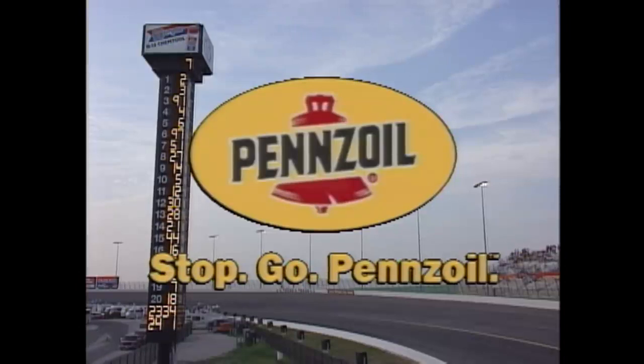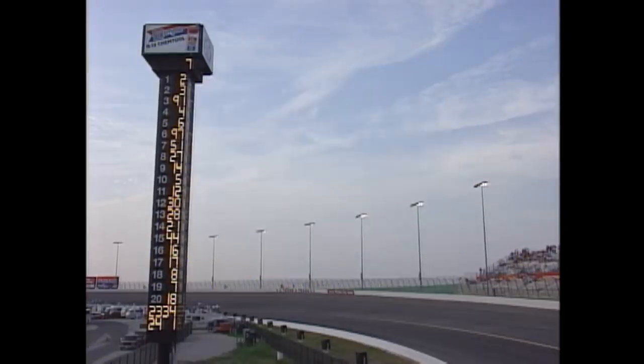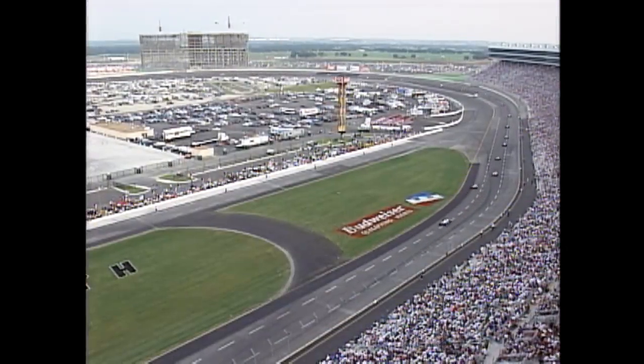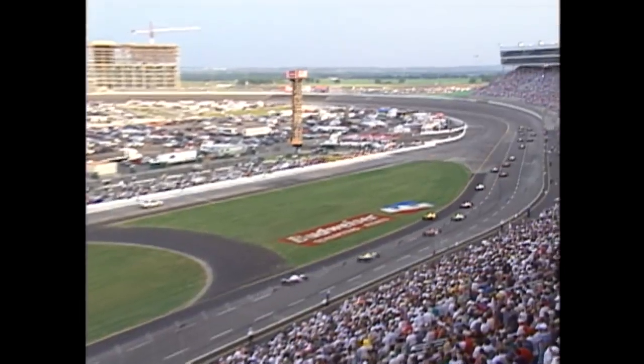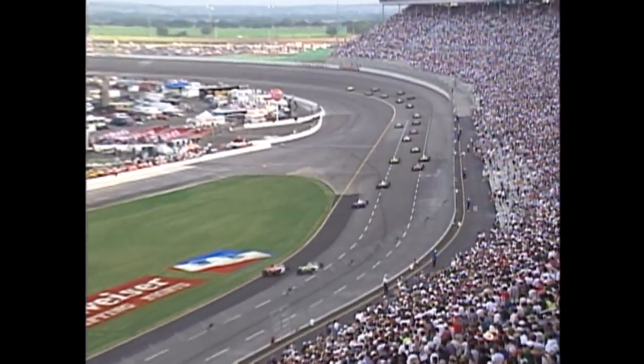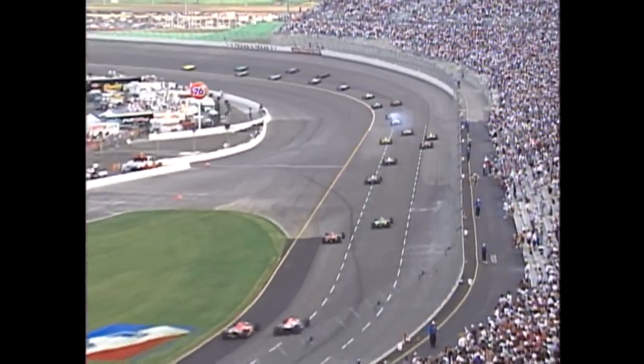Well, we're still under caution at the Texas Motor Speedway after that first lap incident. And the reason, of course, was Marco Greco on the start of the race apparently had an engine let go. Yes, going into the first turn, a brand new engine, as we heard before. There you see the puff of smoke. Now, initially here, he knows he has a problem.